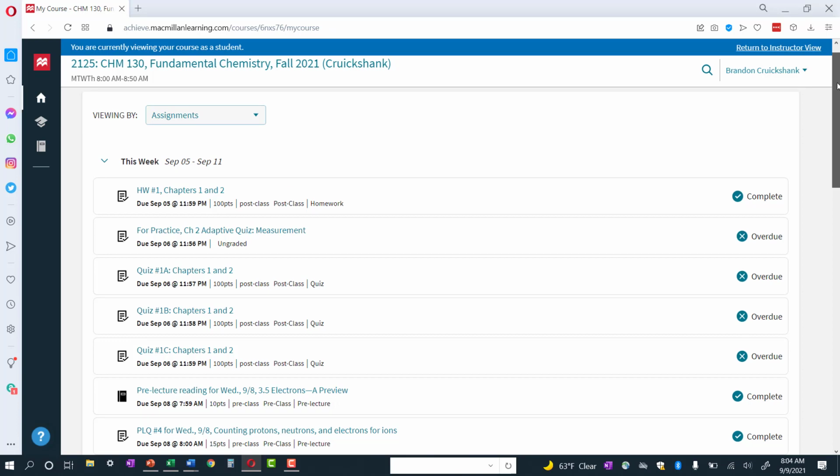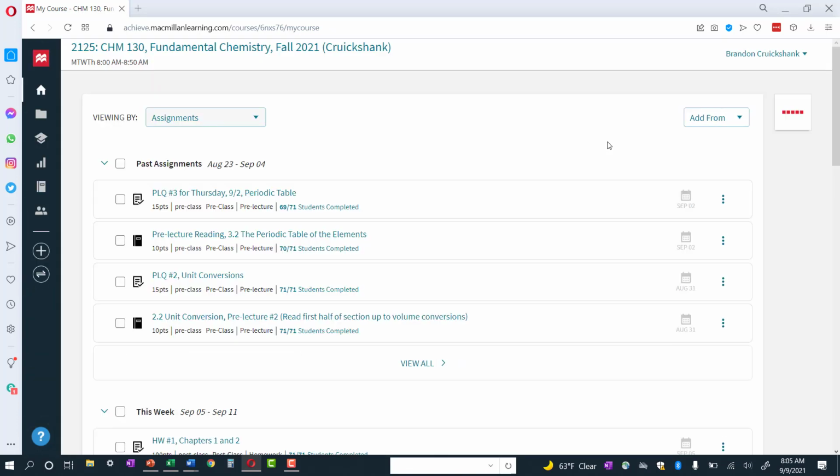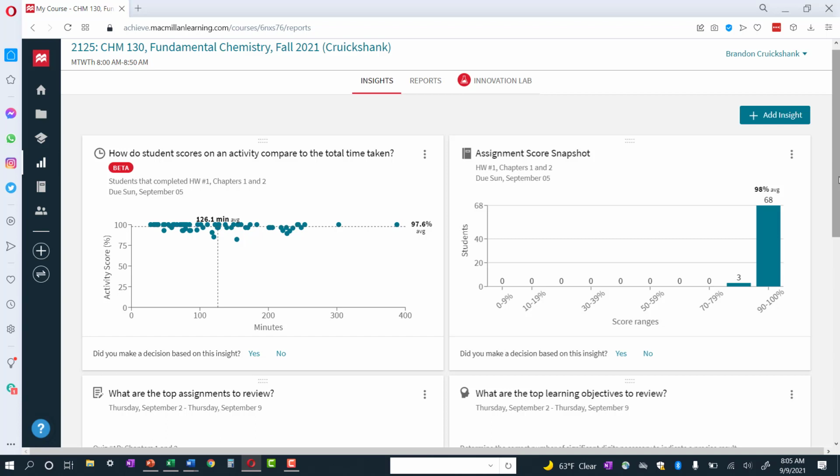Okay? Let me go back to my view real quickly. Maybe not so quickly. Just want to show you some of the data I get. So this data on the left side of the screen, that is homework number 1. Tells me the average time. It took you guys about 2 hours on average to finish homework 1. I think that's a pretty good amount of time. You can see the average is almost 98%. That's really good. So keep up that good work.